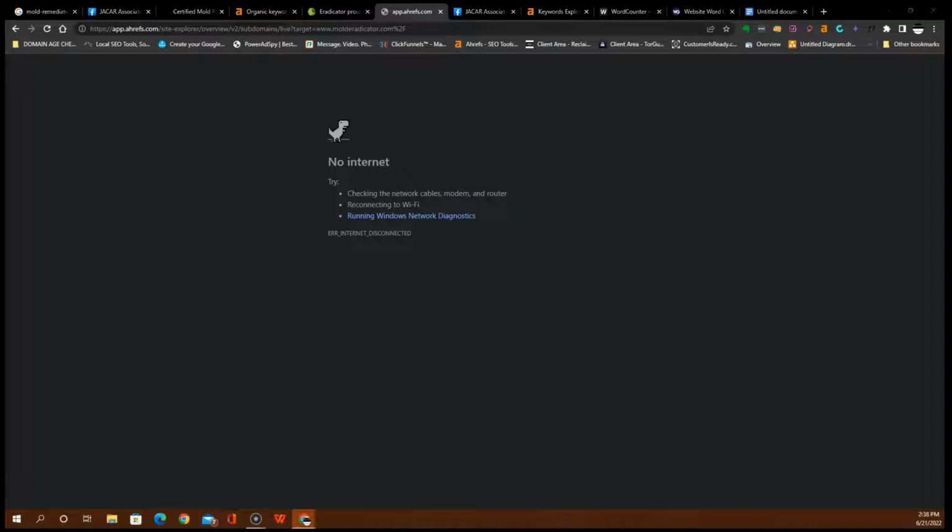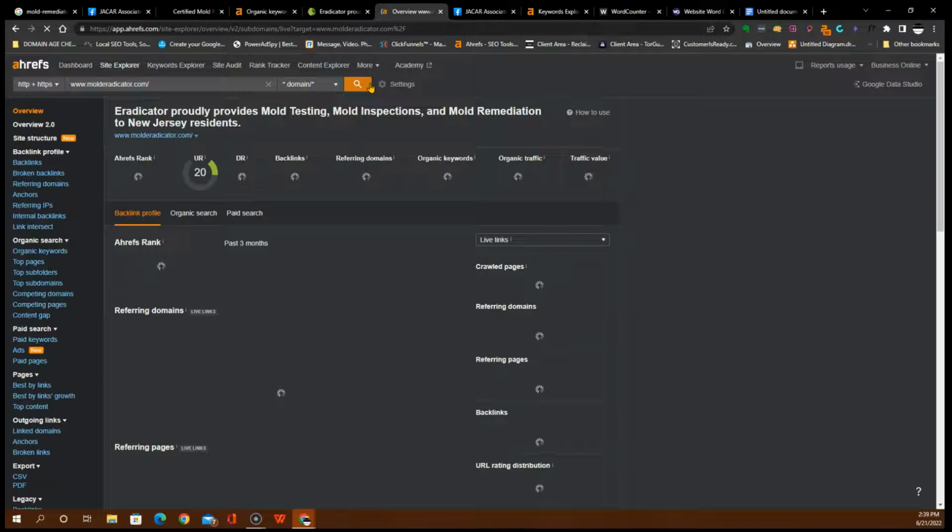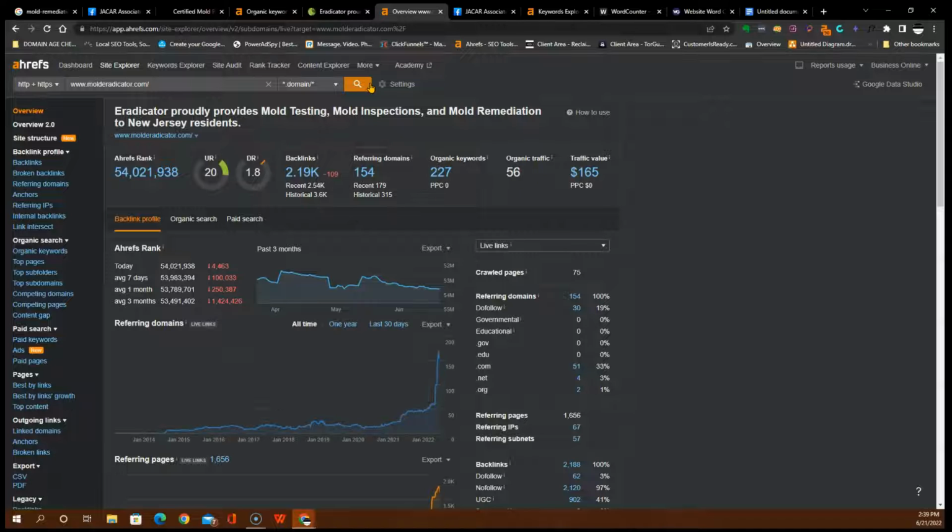So if you have one, let me just try to see. If you have one quality site, then it would definitely account for much more than just many weak links. So this is what we mean by backlinks, right? See, these guys have a ton of backlinks.